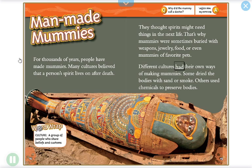Different cultures had their own ways of making mummies. Some dried the bodies with sand or smoke. Others used chemicals to preserve bodies.